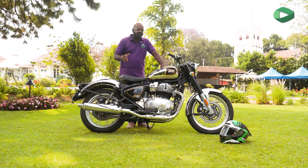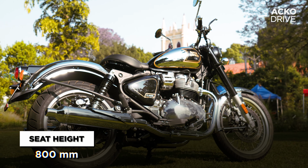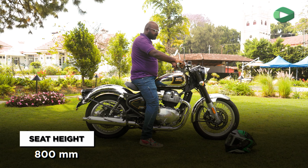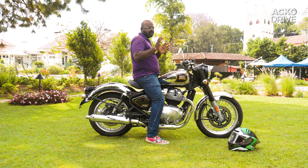So how are the ergonomics of the new Classic 650? First up is the seat height. The seat height is pretty low at 800 mm. I am 5 feet 10 tall, weigh around 100 kg. I can easily flat foot. But for shorter riders, the width of the motorcycle can be a bit of concern.